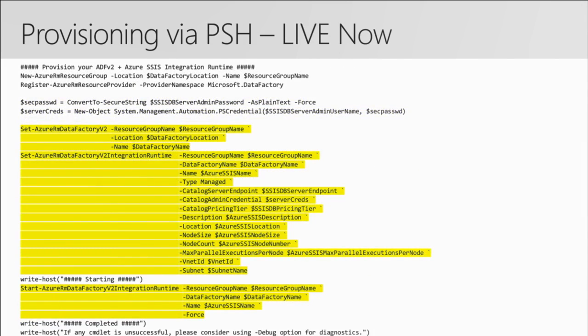And then finally, this is the bulk of the operation to create. The first one is to set a data factory, to create a new data factory. The second one is to set up the metadata of all the values that you provided at provisioning. And the start integration runtime is the command that will take about 10 to 20 minutes to allocate the nodes and prepare them ready for you to deploy packages.